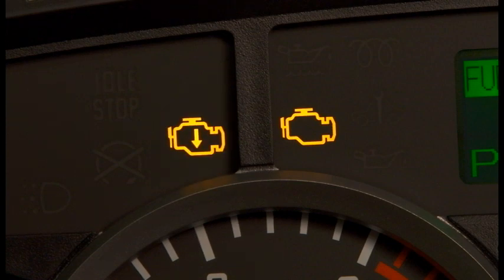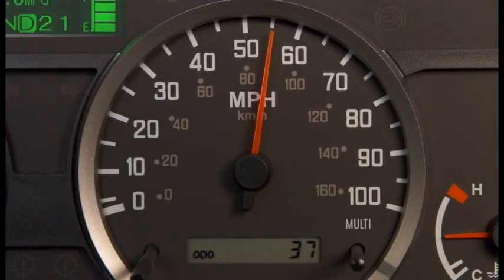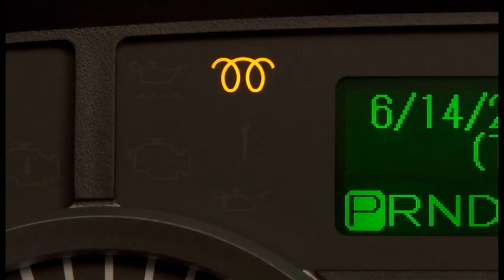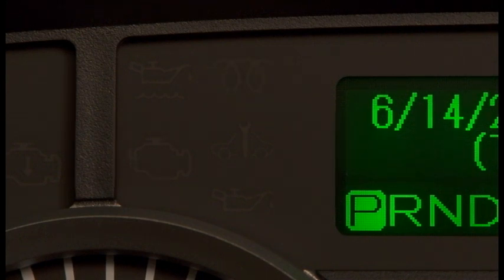The reduced power light looks similar to the engine light, but has an arrow in the center that signals engine power has been reduced. It usually illuminates when the emission system is cutting engine power and is in need of attention. In cold weather, the glow plug indicator will illuminate when the ignition is turned on. It goes out when the glow plug has preheated the engine.